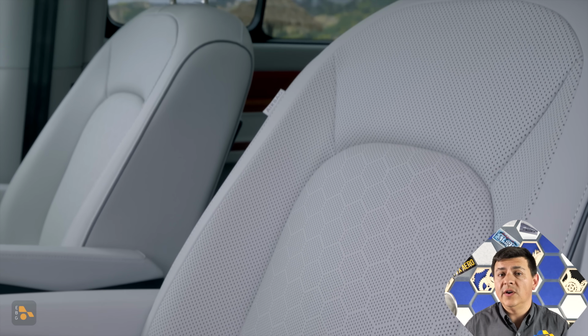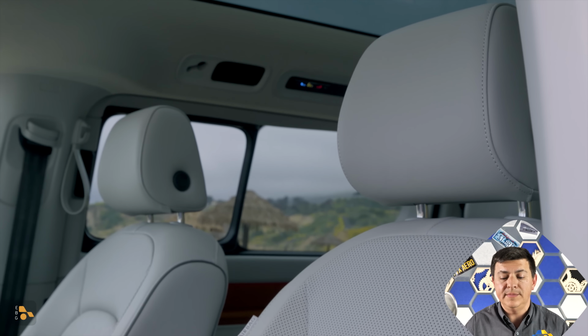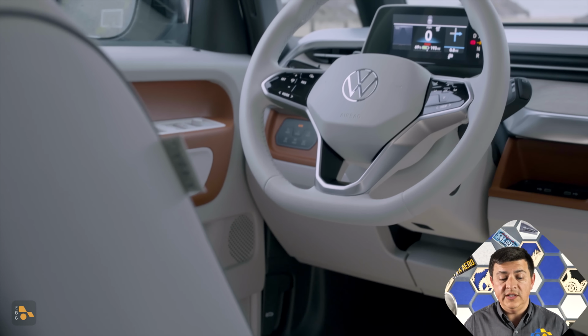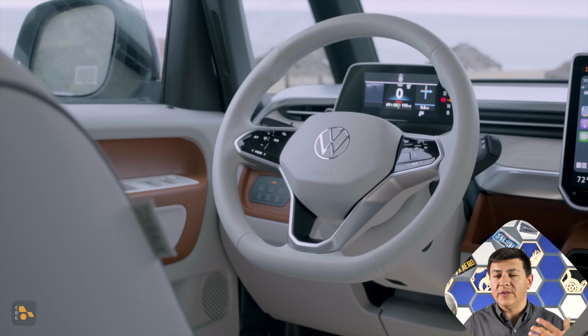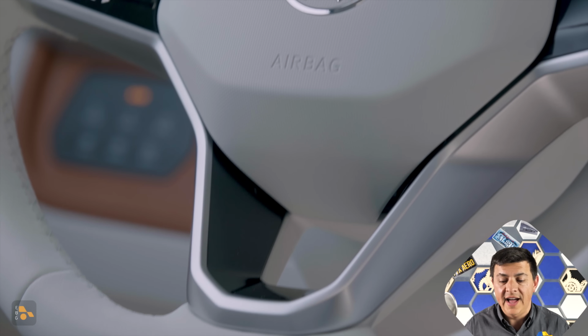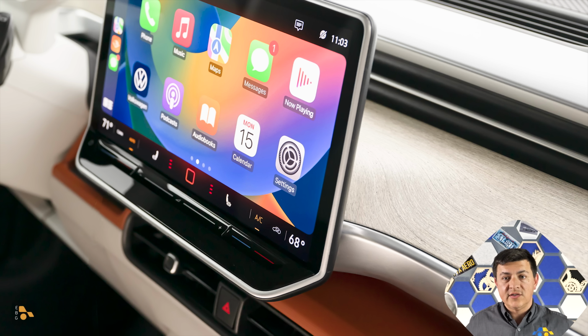Also standard is a 2-zone automatic climate control, interior ambient lighting with 30 different design themes, and also some interior color choices that are definitely retro. You can see in these photos that we have sort of a cream on ivory interior color. I think this looks really, really good. I can't wait to see this in person. Also intriguing is what looks like a strip of faux wood running right behind the LCD infotainment system, sort of separating the different levels on the dashboard. I think that's a really attractive look for the ID Buzz.